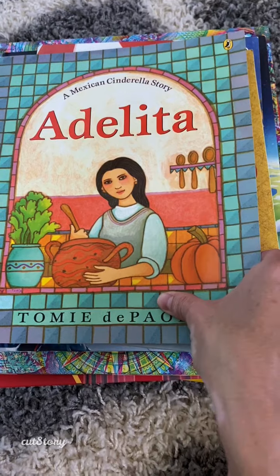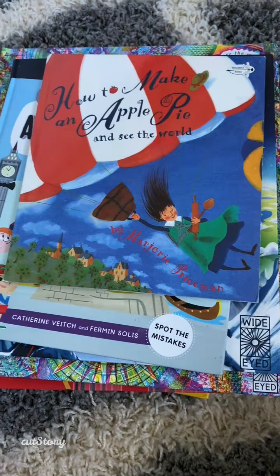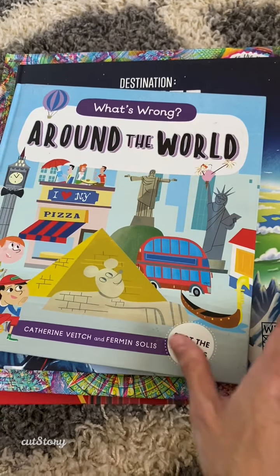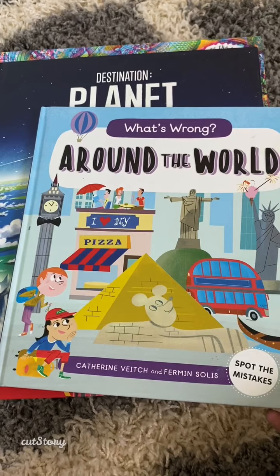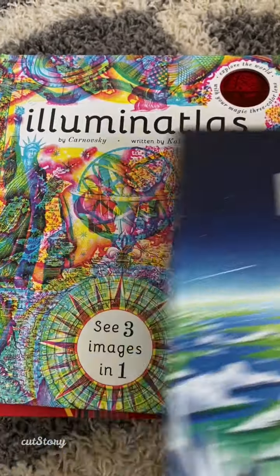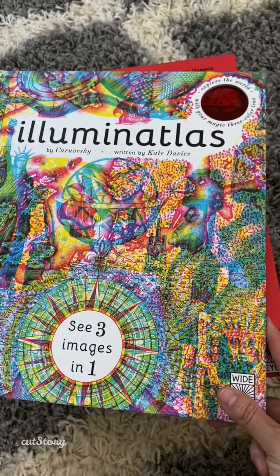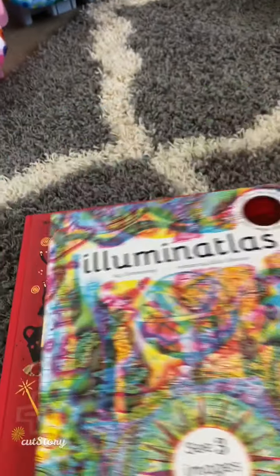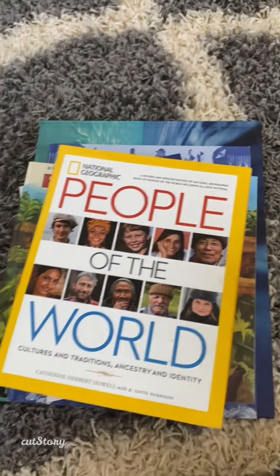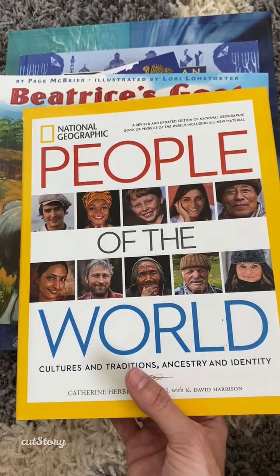Adelita, a Mexican Cinderella Story. The Dalai Lama. How to Make an Apple Pie and See the World. What's Wrong Around the World. Spot the Mistakes. Destination Planet Earth. Illuminatlas, see 3 images in one. This one's pretty cool, you guys. Mythologica, also pretty neat. National Geographic People of the World, Cultures and Traditions, Ancestry and Identity.